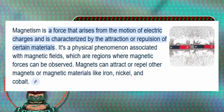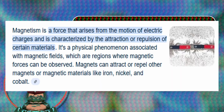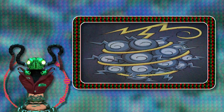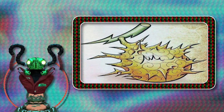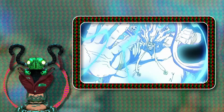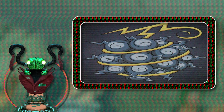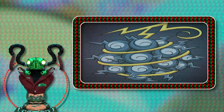Magnetism is just the motion of electric charges. So in the way that it's being represented here, that makes sense, and it puts it apart from the Rumble fruit, which is the actual electricity generating fruit. So with that being said, I could see why the Jiki Jiki no Mi, the magnet fruit, could be a Logia type Devil Fruit.